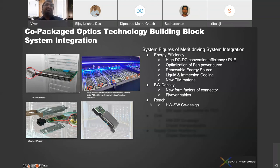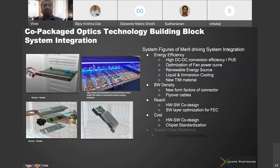So yeah, there are a lot of problems in thermals that need to be solved. There is a problem in power delivery that needs to be solved. And everything needs to be solved within the constraints of this system's figures of merit, including energy efficiency, bandwidth density, reach, and cost. Right.